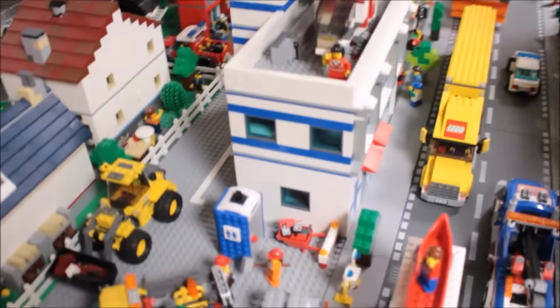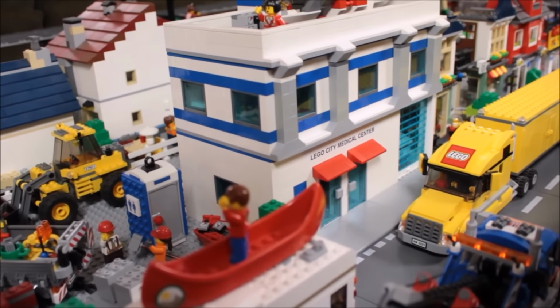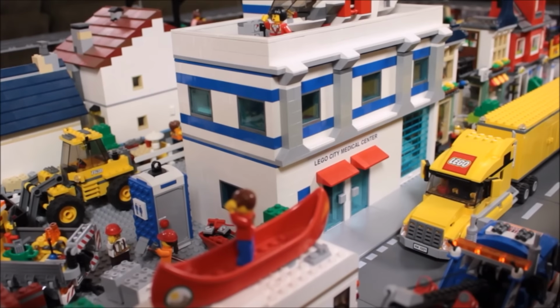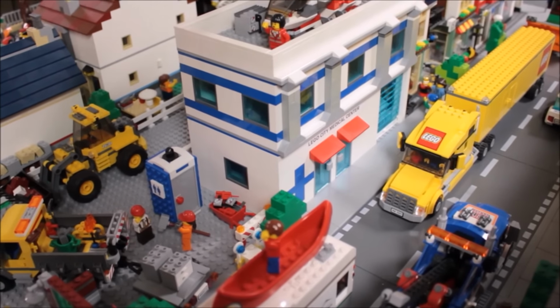And speaking of those buildings, the first one here is my custom LEGO City Medical Center that I built last summer. And I did a bunch of videos on those if you want to check them out. I'll put those in the cards as well.